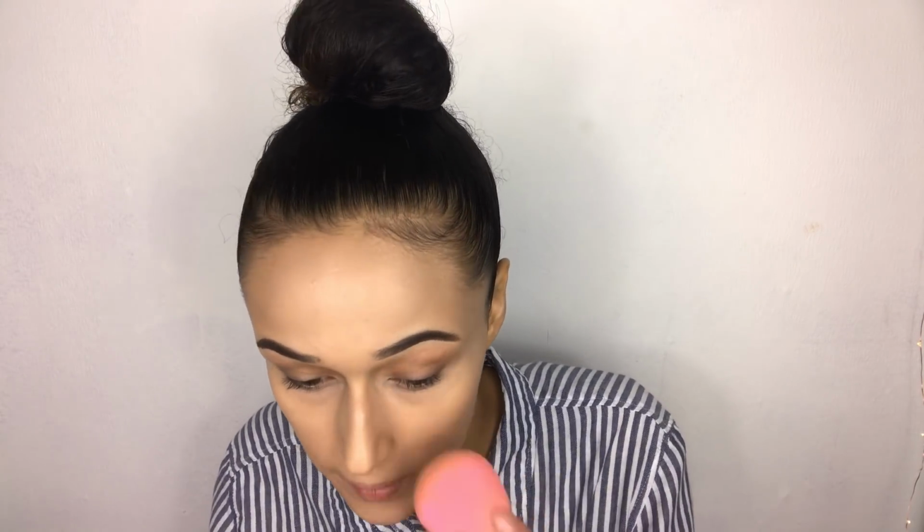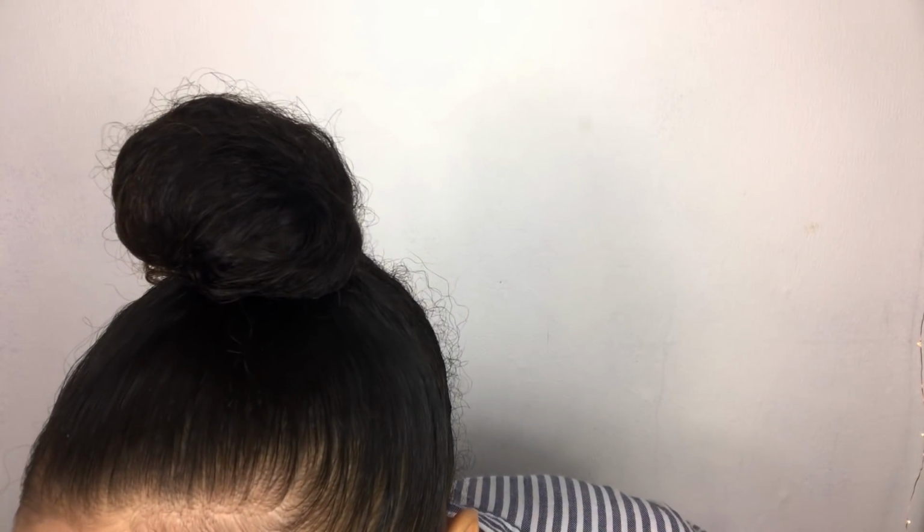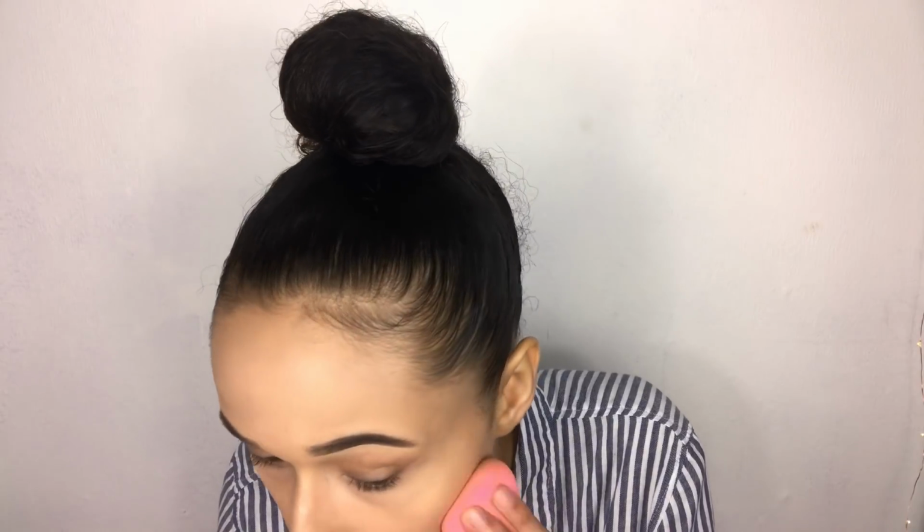I'm telling you, I'm actually quite pleased, because there's one foundation I hate, and I used to love it, but I've realised no: the Maybelline Fit Me foundation. I love the concealer, but I hate the foundation. But this looks very, very natural, I feel.